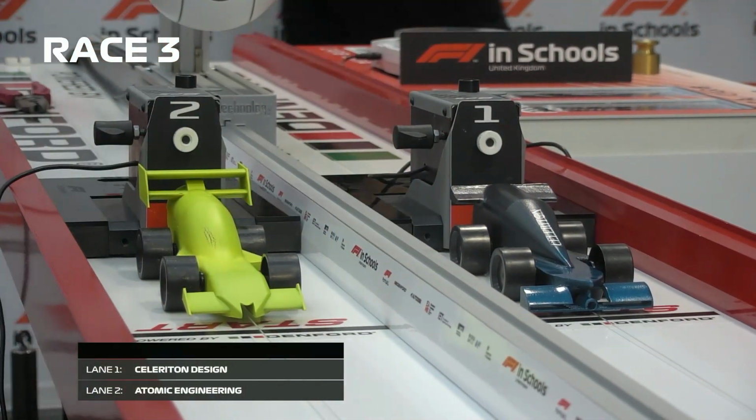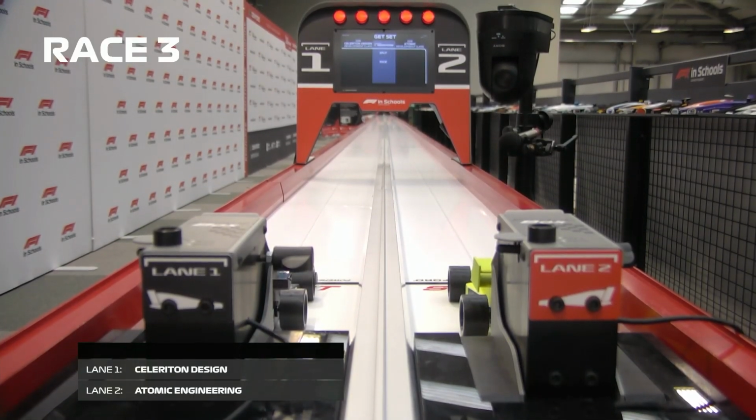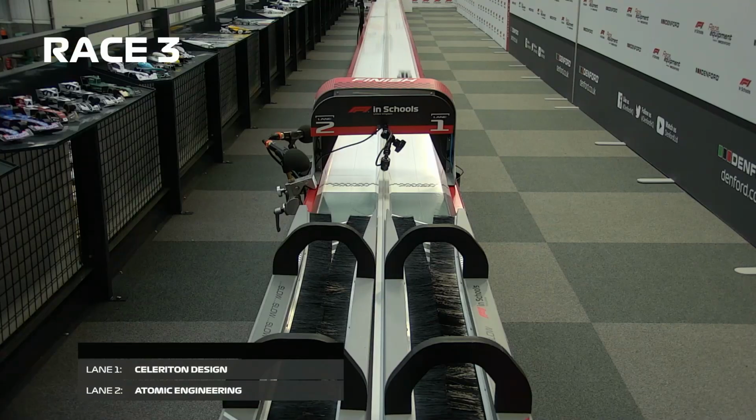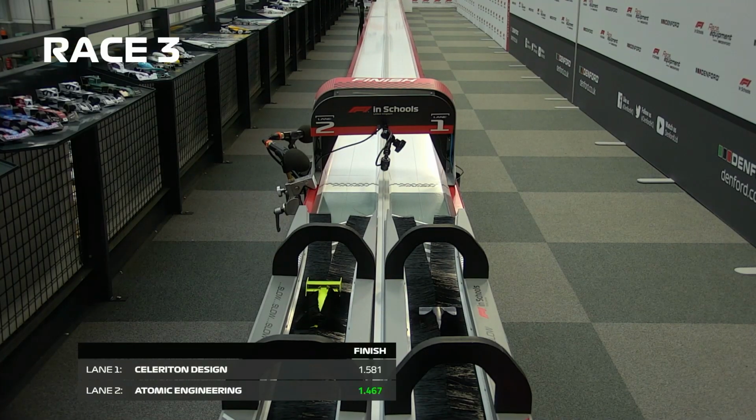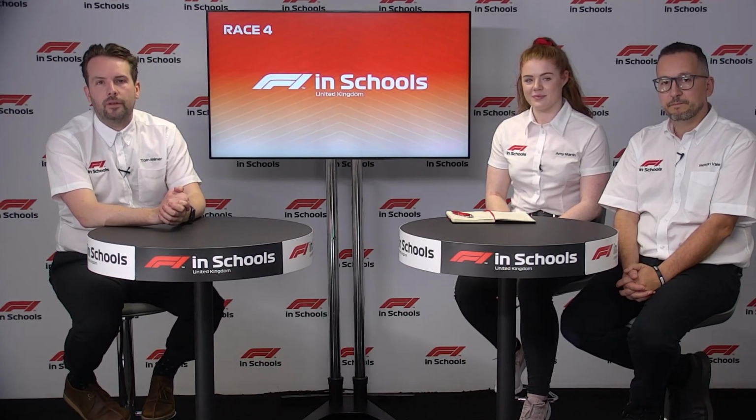Race 3, cars now in different lanes, so Celeriton Design in lane 1, Atomic Engineering in lane 2. And that was quick for Atomic Racing with a 1.467, with Celeriton Design at 1.581. Some pretty close racing. I love that angle, seeing the cars just come over the finish line. You can see how close the racing is there, which is absolutely great to see.